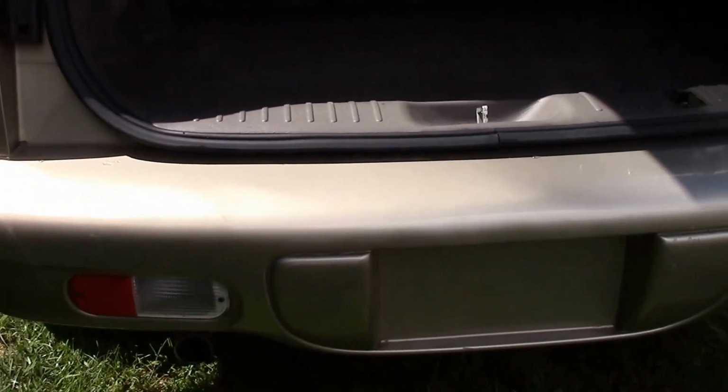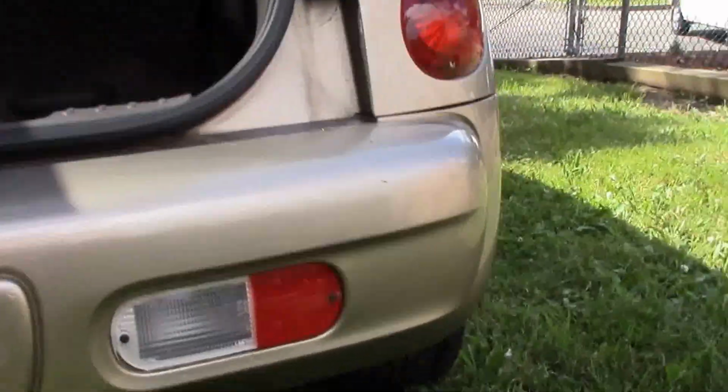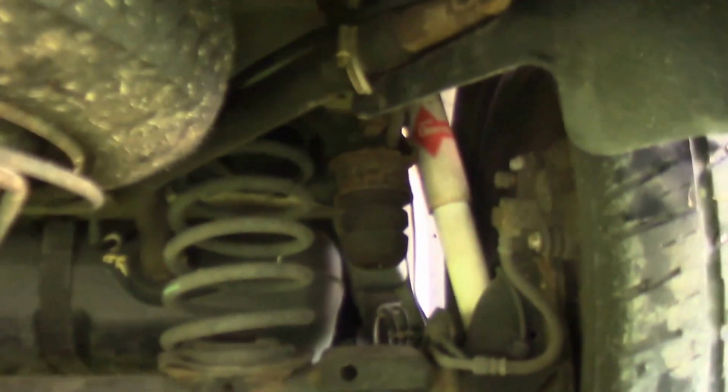Looking at the rear bumper, looks in great shape. It's got a couple nicks, it's got a couple scratches, which is very typical on almost any car. But really, for one of this age, that's like nothing. Take a look underneath. There you go. There's your spare tire. And of course, here's your trunk area.